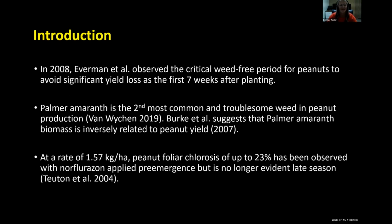Palmer amaranth is the second most common and troublesome weed in peanut production, according to the 2019 Survey of Most Common and Troublesome Weeds conducted by the WSSA. And Burke et al. suggests that Palmer amaranth biomass is inversely related to peanut yield.